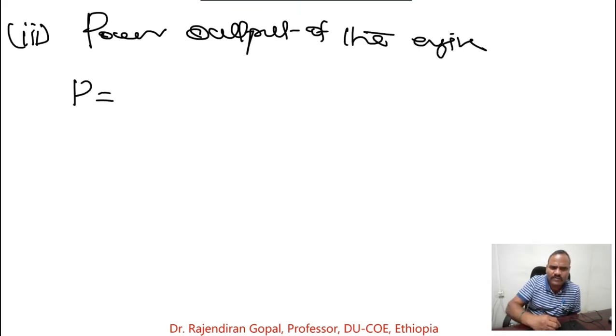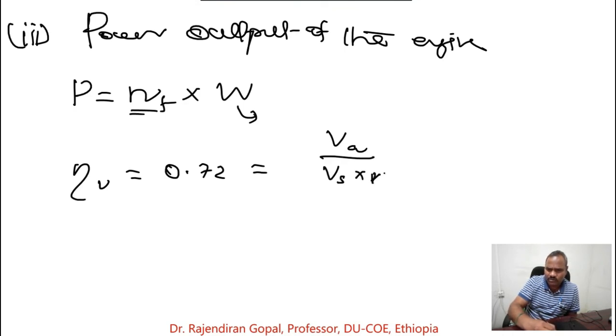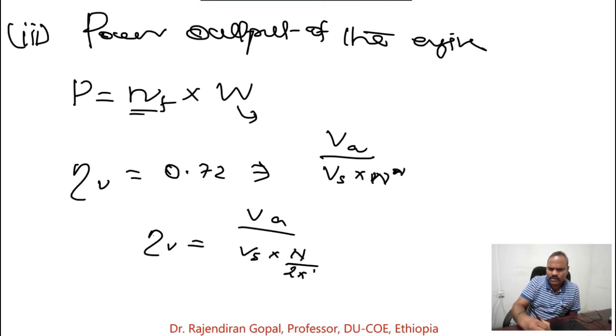Now the third question is power output of the engine. So this power output of the engine is equal to moles of fuel multiplied by specific work output of the engine. Specific work output we already get from the question number 2A. Now this mole of fuel we have to get from the given data. The given volumetric efficiency is equal to 72%. We know that the definition of volumetric efficiency is equal to actual volume over volume equivalent to the swept volume.